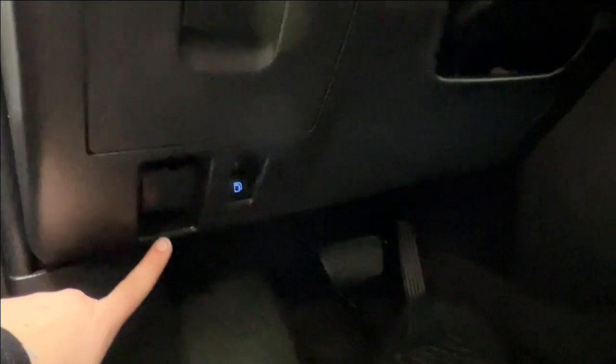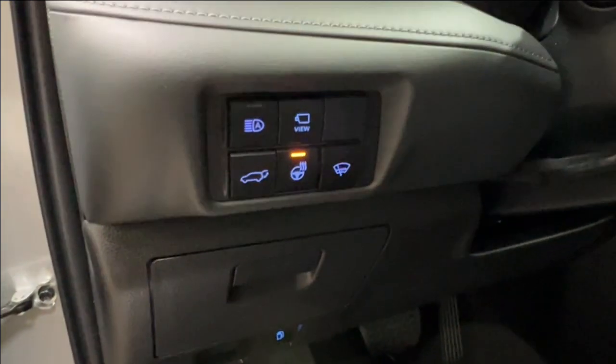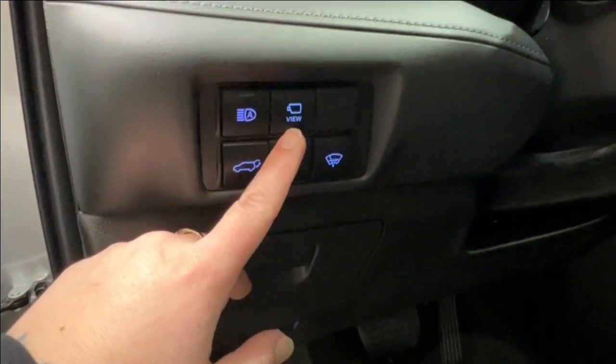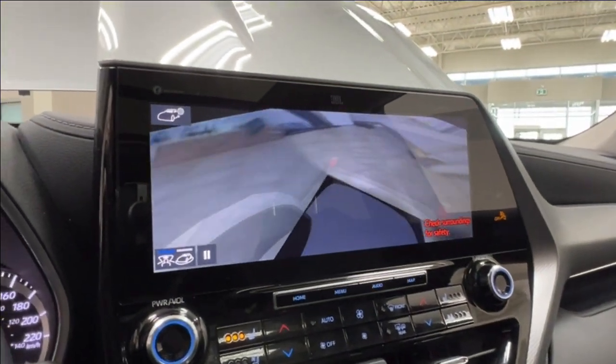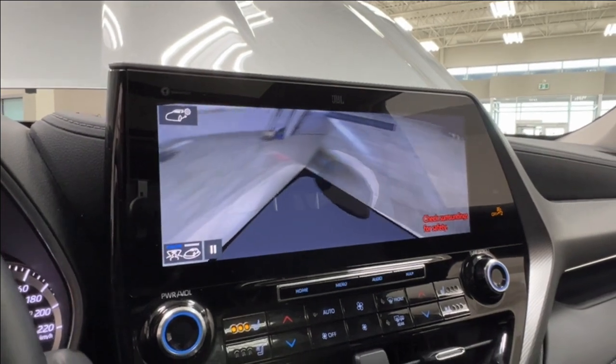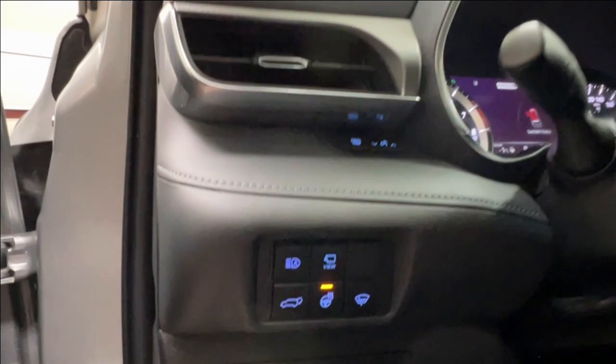You have your hood release and your gas release on the bottom left-hand side of your dash. You have this little built-in storage space. Then you have controls for automatic headlamps. If you press this button, it will give you access to your surround view camera. You can pause this at any point or change your viewpoint as well. Simply press the button again, goes back to your normal infotainment display.